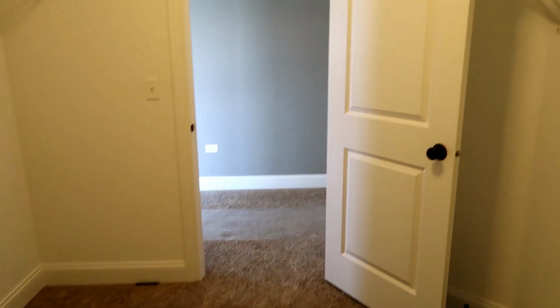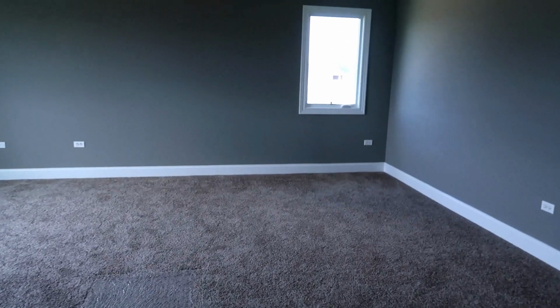Let's see, is this the only closet? So if I go all the way back in the corner, this is the square footage of the closet. Let's see if there's one more. That would be awesome if it had his and hers. No, that's the only one. So we got tray ceilings.